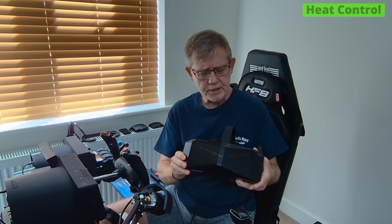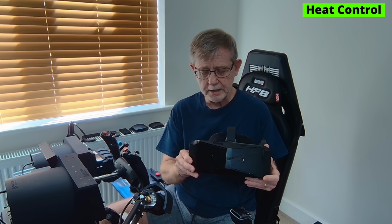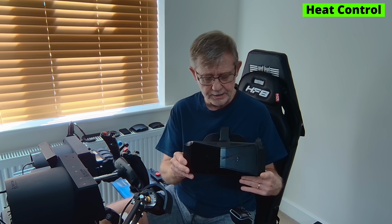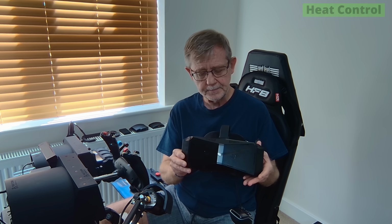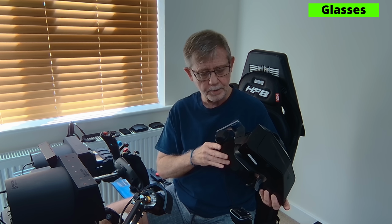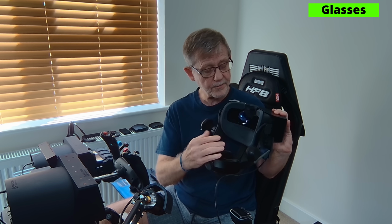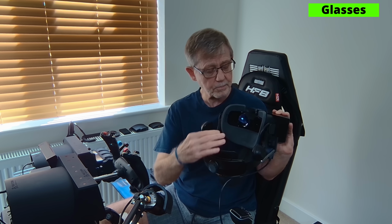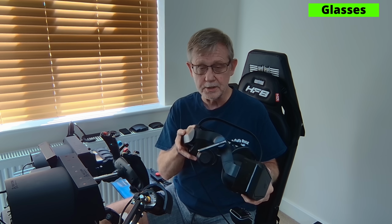The other observation I had is that this headset gets quite hot, and it gets hot fairly quickly, but I didn't experience any fogging up or anything of that nature, so the ventilation seems to work very well indeed. Also, from a physical point of view, you'll be aware that I wear glasses, and I've been wearing glasses with the face gasket that's fitted into the headset by default, and I found that it accommodated standard size glasses, no problems at all.